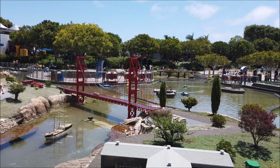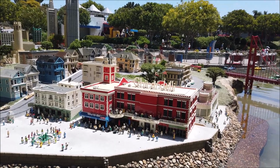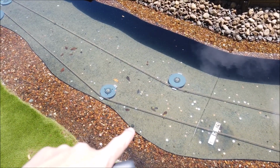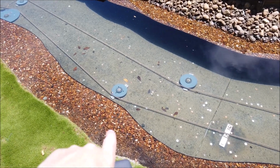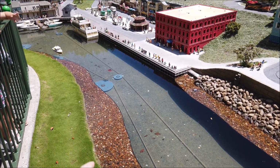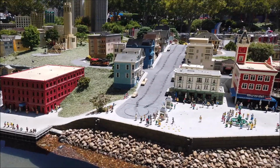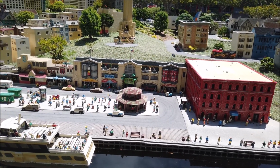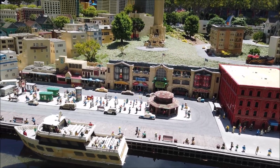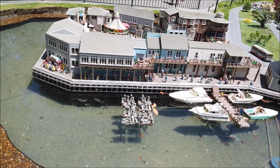Can you guess what it is? If you guess San Francisco, you are correct. I always want some Ghirardelli when I see that. Whoa. You'll see these are the systems they use to move boats around in Miniland. It's just a little track, and they tug a boat along. Like you'll see the boat over there being tugged along the little line. I like how they have Madame Tussauds over there. Look at all the sea lions.